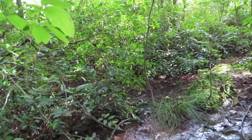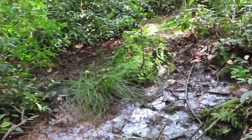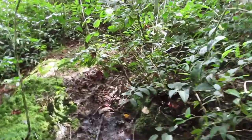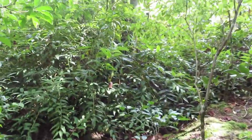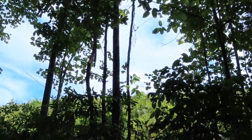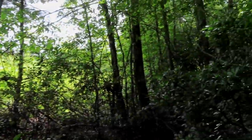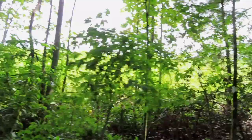Ouch. That's a big bear. Ouch. More big bears. Okay. This is the base of the dam that we just walked across this way. The lake's on the other side. That is blue sky that you're seeing up there. Okay.